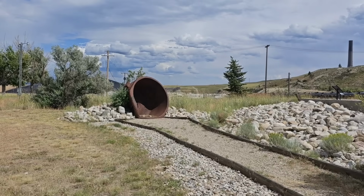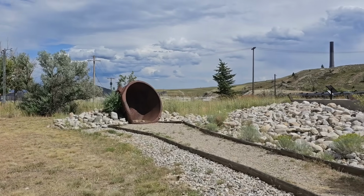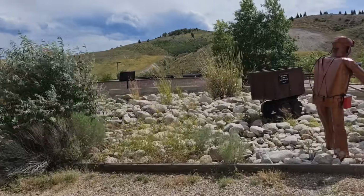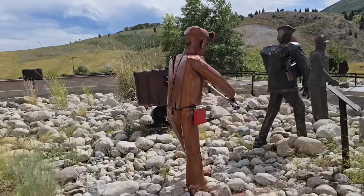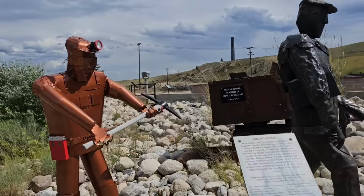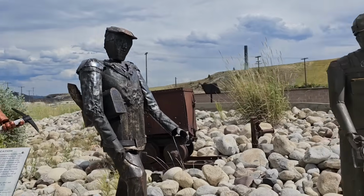I mean, first of all, I'm not sure what that is, some kind of giant bucket from like an excavator or something. And then there's these cool statues of miners. Look at this. These are cute. Oh, my friend Ross, the one-legged miner, needs these at his mine. Oh my god.